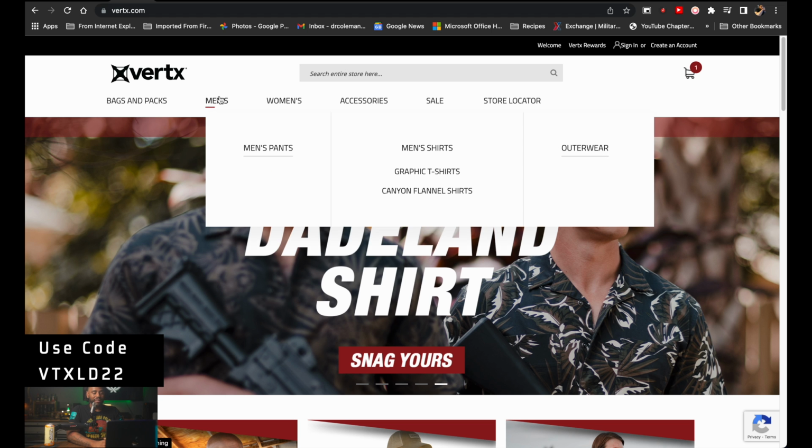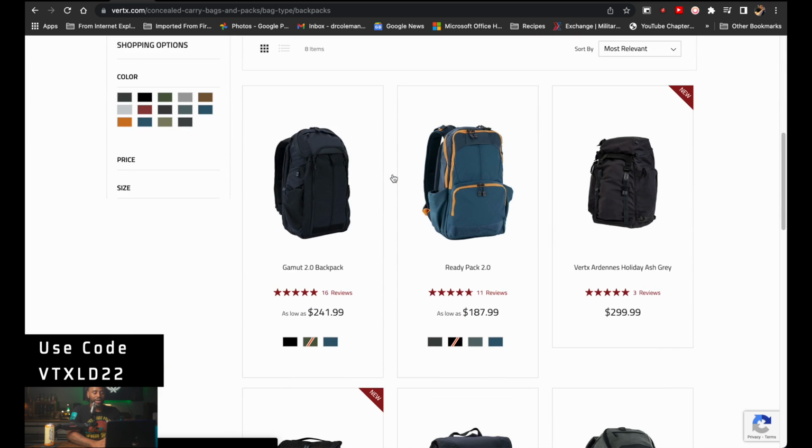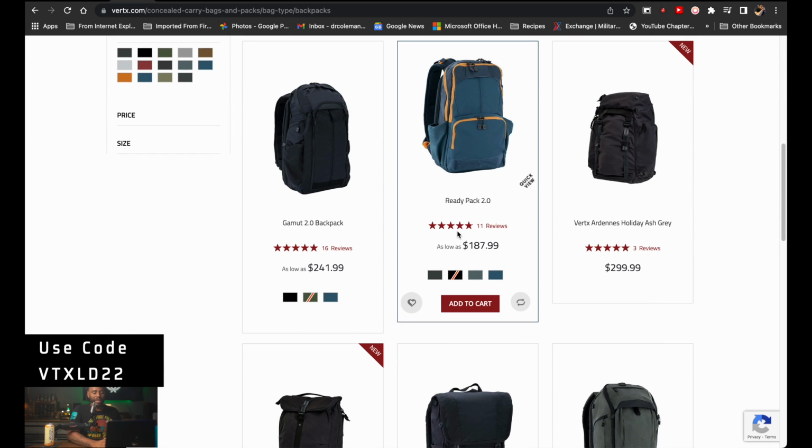Now, Vertx, you guys already know that one of my number one favorite bags has been the ReadyPack 2.0. If you want to get the ReadyPack 2.0, that'd be 25% off of $187.99.